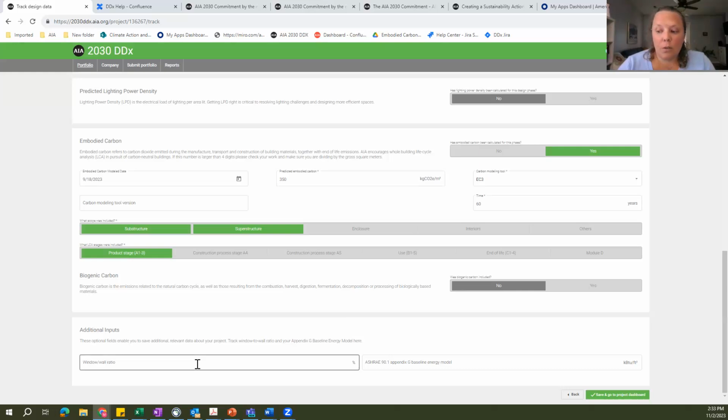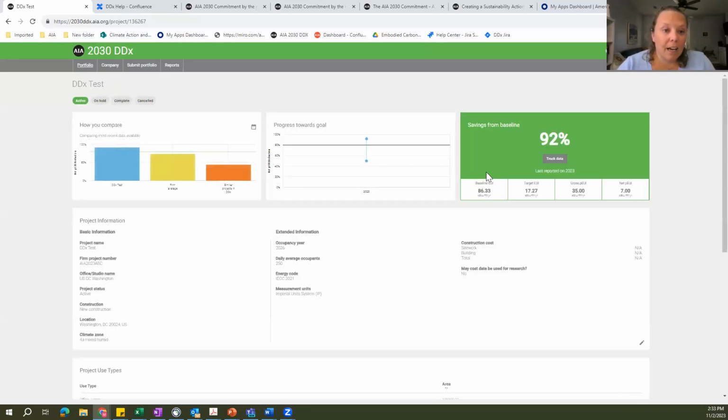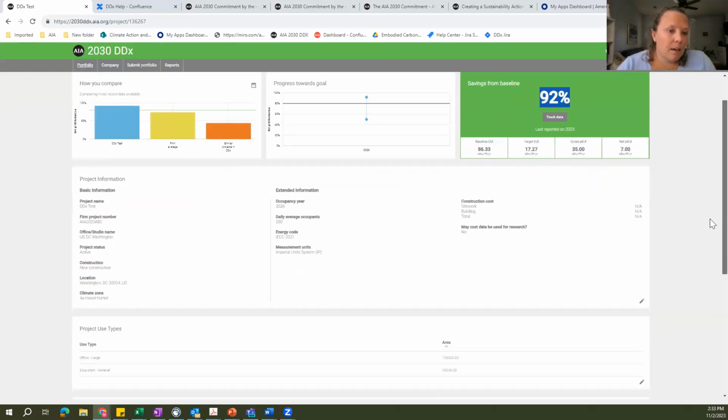You also have the ability to do a window to wall ratio. But if I save that information, it will update this based on that energy modeling information. It changes to a 92% reduction from our 50% code reduction, which is great.